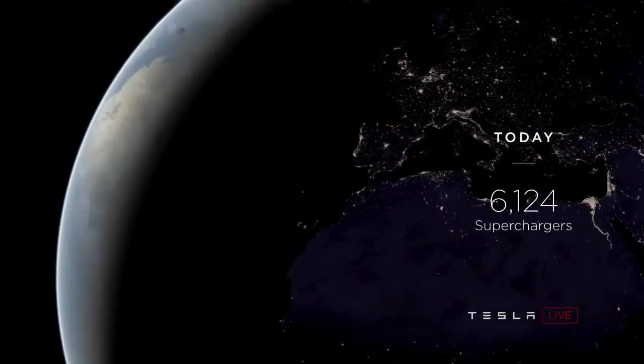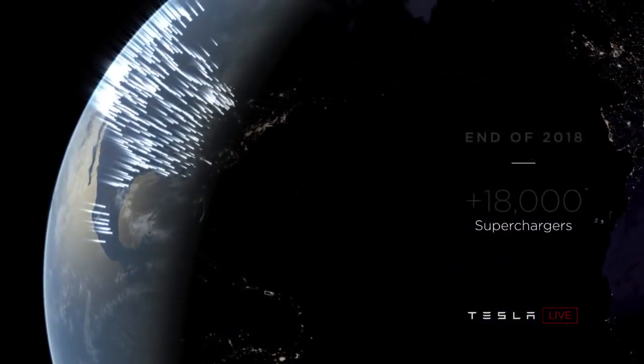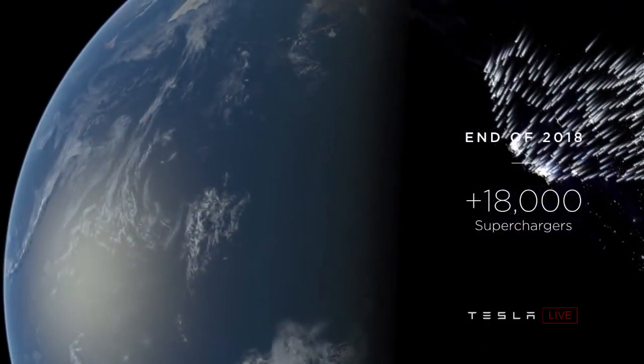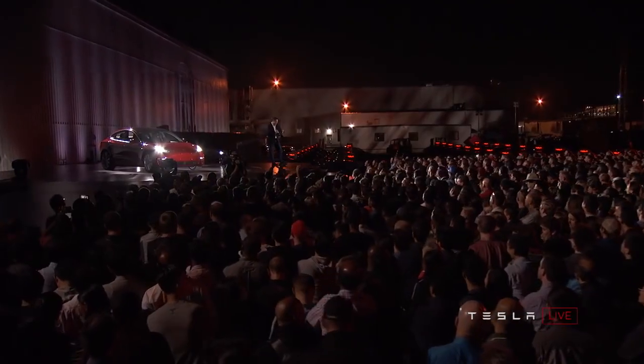Essentially, you'll be able to go almost anywhere, North America, Europe, Asia, Australia, and many parts of Asia and the Gulf area by the end of next year. Eventually, you'll be able to go anywhere on Earth. Woo! Yeah. So, thank you. And actually, technically, you can go anywhere on Earth, because anywhere on Earth where there's electricity, you can charge your car. So the supercharger is just about being able to charge a car really fast.